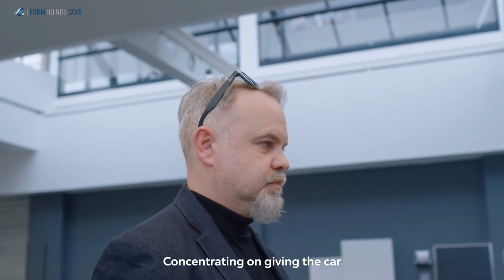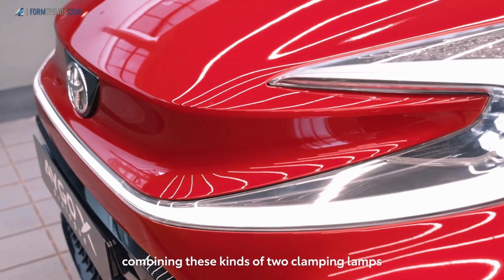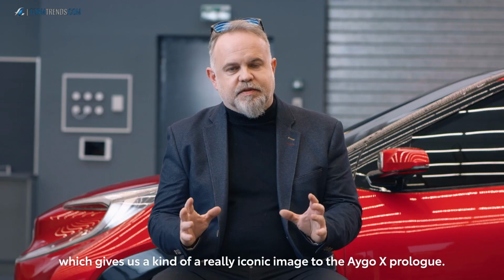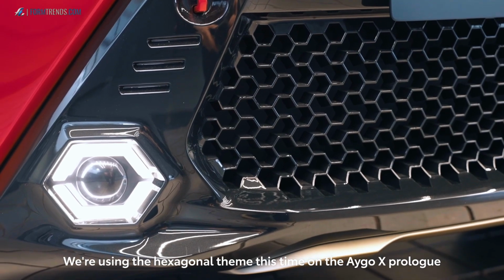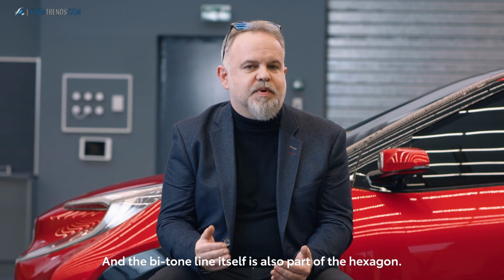We were concentrating on giving the car a little bit more cheeky look, combining these two clamping lamps to give a very distinctive down-road graphic, which would give this really iconic image to the Aygo. We're using a hexagonal theme this time on the Aygo in all the details, and the bitone line itself is also part of a hexagon.